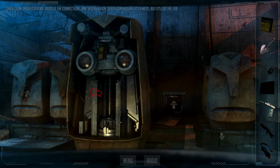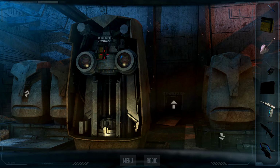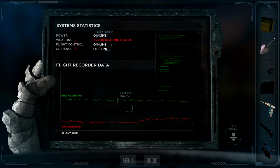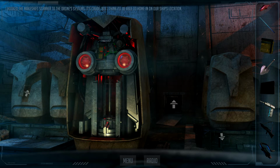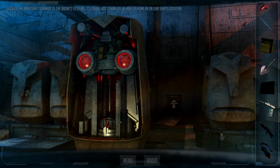I made some modifications, bridged the connections, and installed the servo controller. It's a mess, but it'll do the job. I hooked the makeshift scanner to the drone's systems. It's crude, but I think I'll be able to home in on our ship's location.